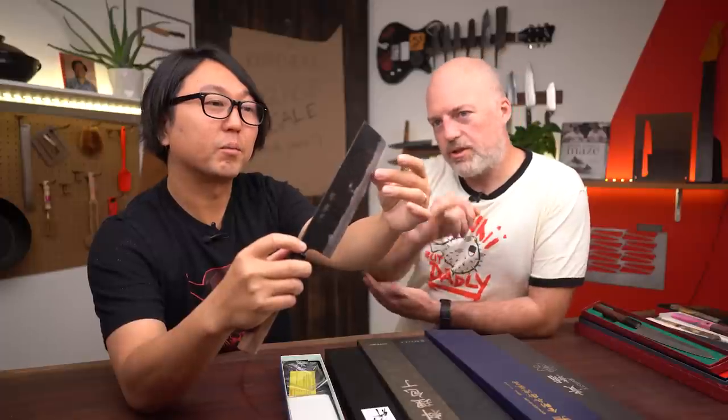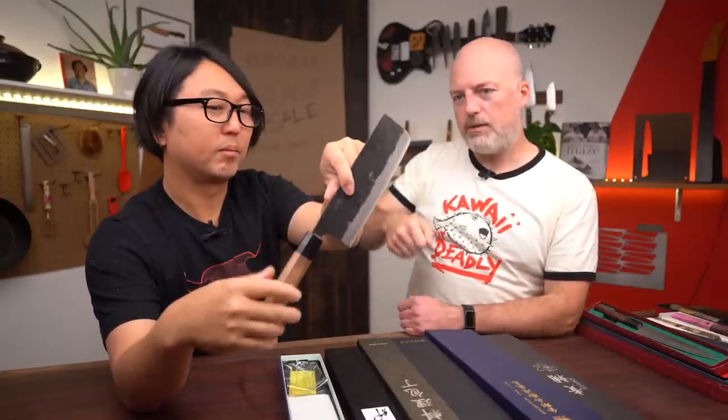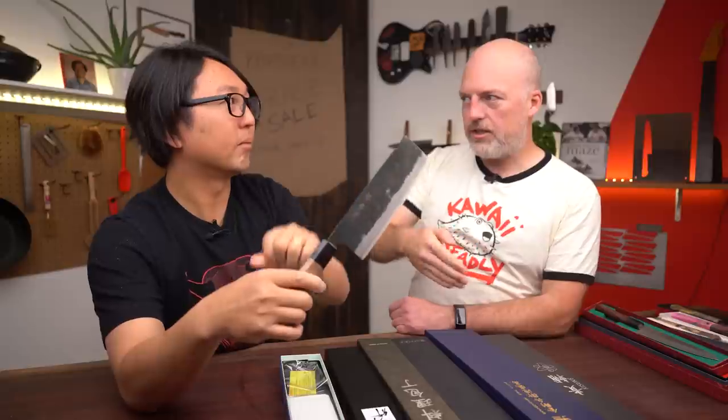It's got that nice curve right at the tip of the Nakiri. I like that because if I get into that rock motion, it's going to roll on that curve. It's not going to snag on the tip. Yeah, that's cool. It's $209. Oh wow, smoking deal. That's a great deal. What do we got next?